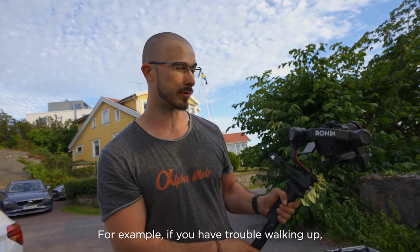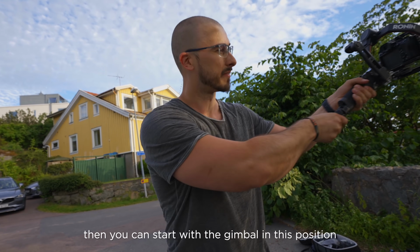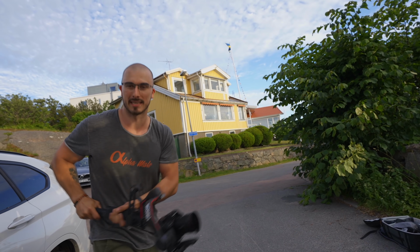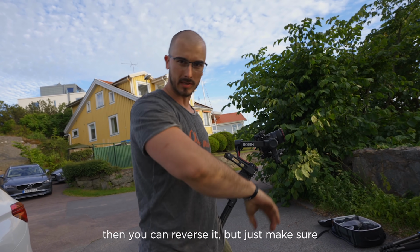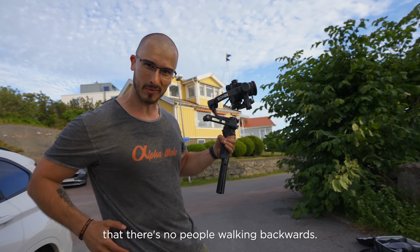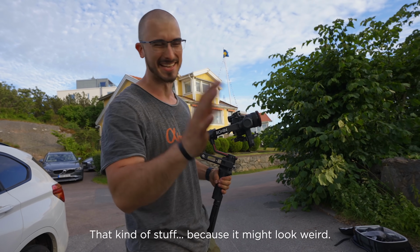For example, if you have trouble walking up, then you can start with the gimbal in this position and then walk with it slightly back, because when you get into post, then you can reverse it, but just make sure that there's no people walking backwards and that kind of stuff, because it might look weird.